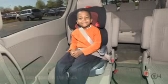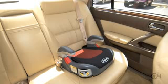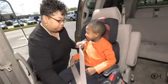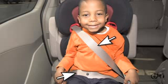The right place for a booster is anywhere in the rear seat that has a lap and shoulder belt. Backless models like this one should only be used in seating positions with a high seat back or headrest. Have your child sit in the booster seat, pull the lap shoulder belt across his body, buckle it, and make absolutely sure the shoulder strap stays in front of your child. Always use both lap belt and shoulder belt. If your vehicle doesn't have shoulder belts, consider using a child safety seat with a higher weight harness.